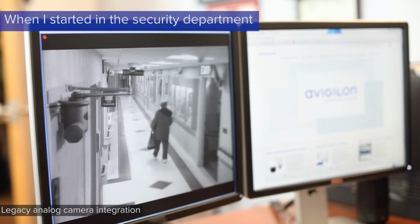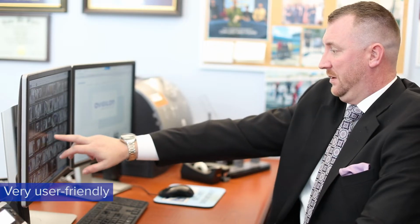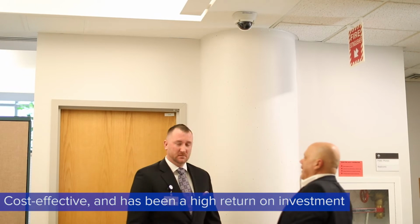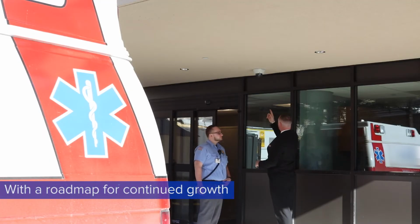When I started in the security department, there was a very small technological footprint. Avigilon was chosen to help secure this hospital for multiple reasons. It's very user-friendly, it's a high-quality product, cost-effective, and has been a high return on investment. We currently have over 100 Avigilon cameras installed throughout our hospital with a roadmap for continued growth.